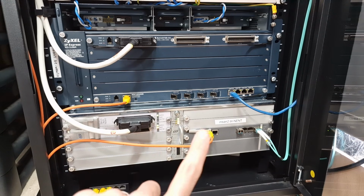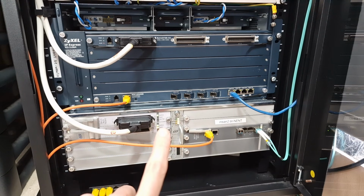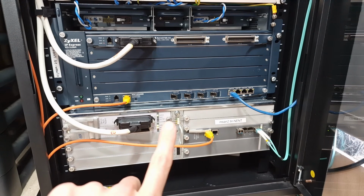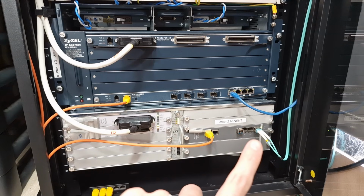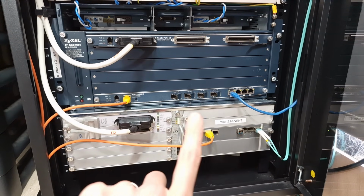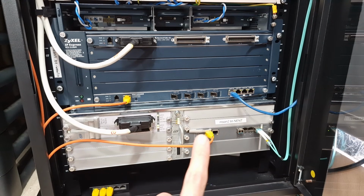Now, interestingly, this still all is an alarm. That fault light is because that card is not configured. But the critical alarm from all of this is being generated because ports 3, 4 and 5 don't have a link. There is no way I can disable any of that from what I can see, so I'm just going to have to live with it.